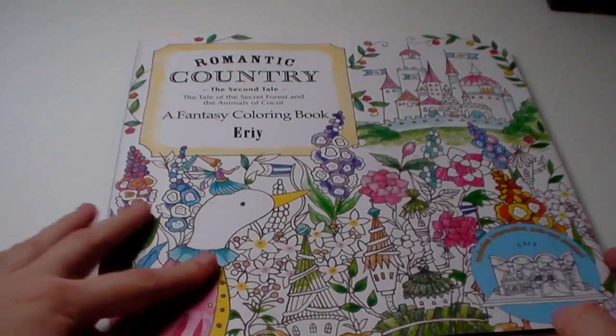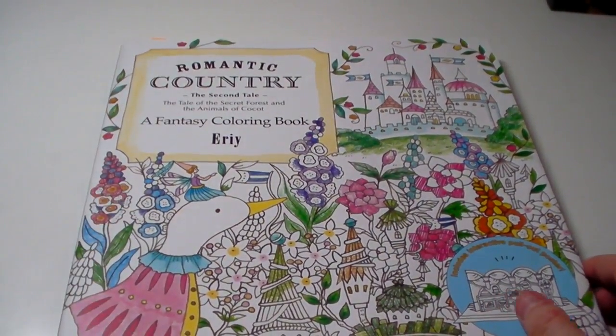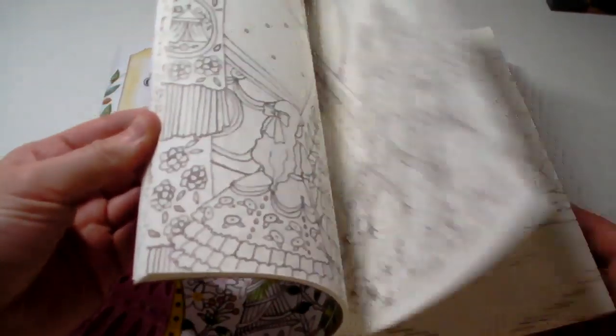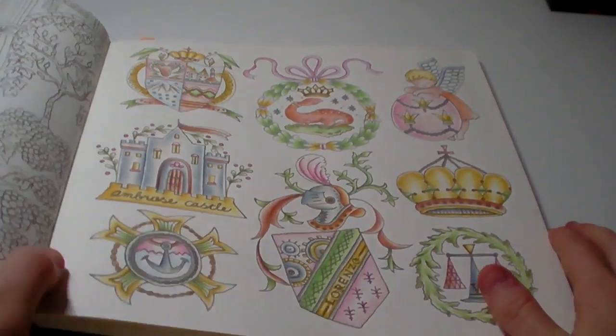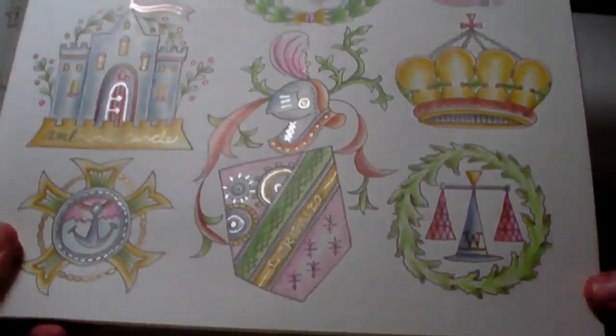So the first book is Romantic Country, The Second Tale by Eri. And all of my completed pages, I actually haven't marked these first two and I don't know why, but they're all in red. All of these other markers are just pages that I might like to colour, they're not ones that I have coloured. But it was this one that you might have remembered me starting on various streams.